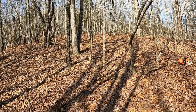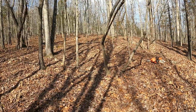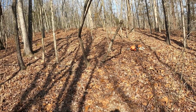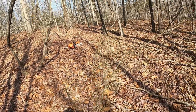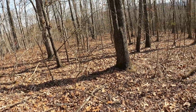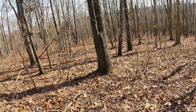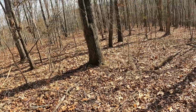It's pretty open, and that's why I selected this part to come down, so I don't have to pull up as many trees. There's a lot of trees in here that have been competing because it's so thick for the resources, and they're actually dead, and they're just everywhere. So I would say probably 20% of the stuff that I've got on the ground was dead.